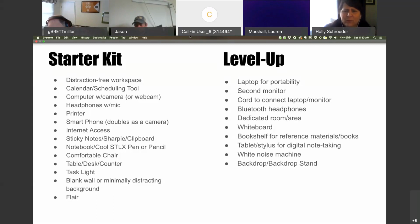The other thing to level up would be a second monitor and a cord to connect to that. Actually, I have 3. I only have 2 in my office right now. I didn't specify what kind because there's like a million different kinds. You just need to match your monitor and your computer, and there's all kinds of things that you can do to match those up. Bluetooth headphones are always nice. If they have noise canceling, even better.